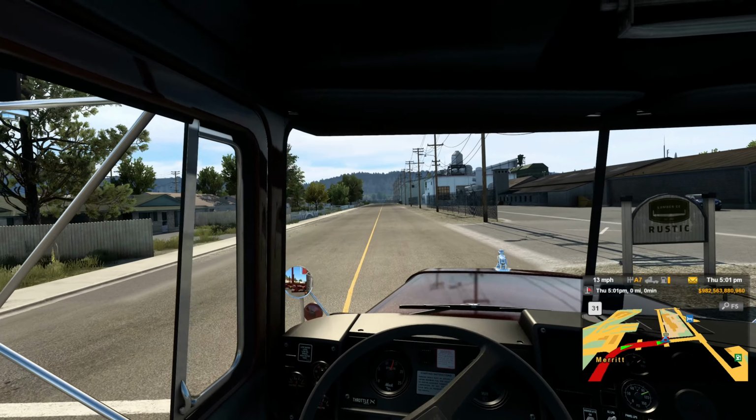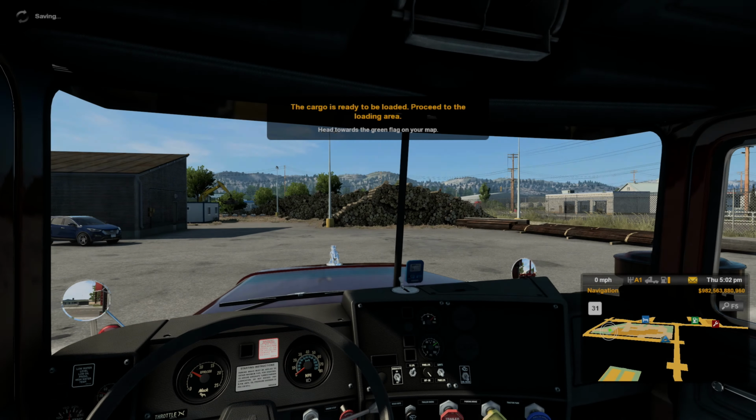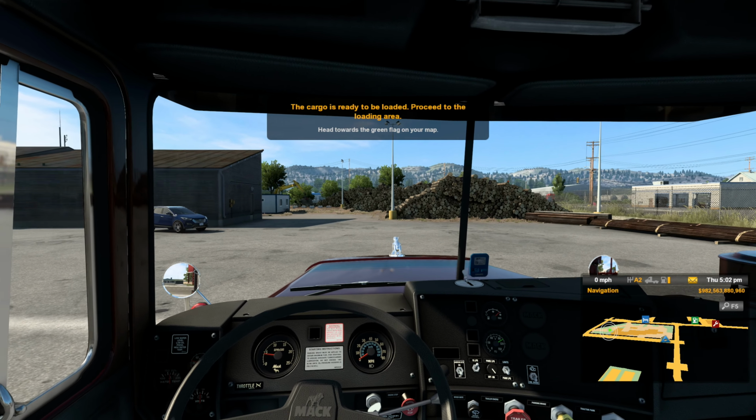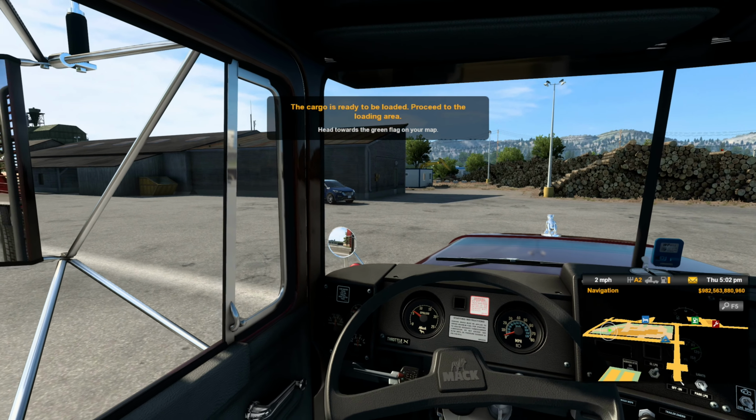Okay, that's us here at the lumber yard, and we got just over £31,000 of lumber going all the way up to Penticton. We're getting just short of $6,000 for doing that, about $43 a mile. So let's take the job and let's see where we're picking up. Looks like we're picking up round the back of this big warehouse here.